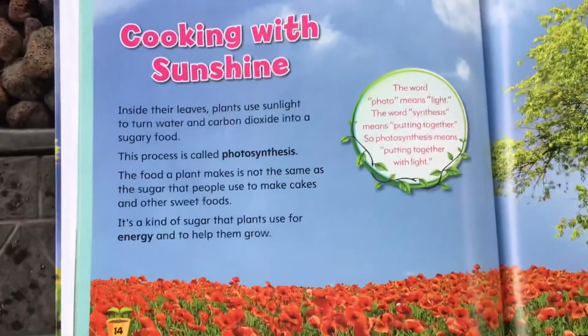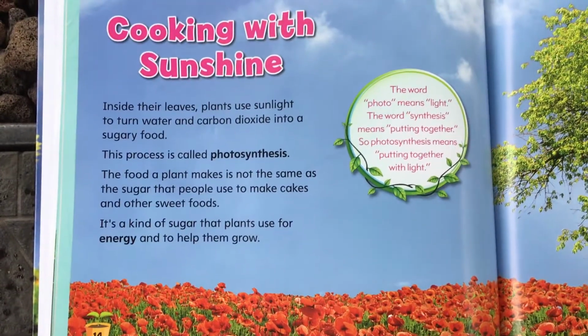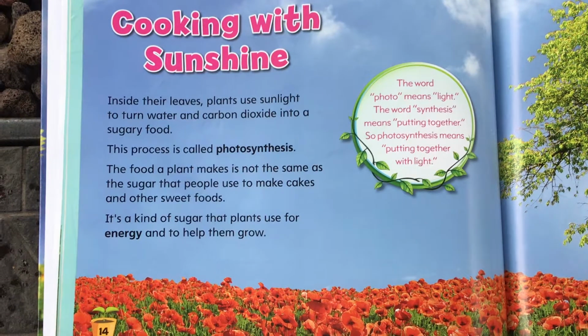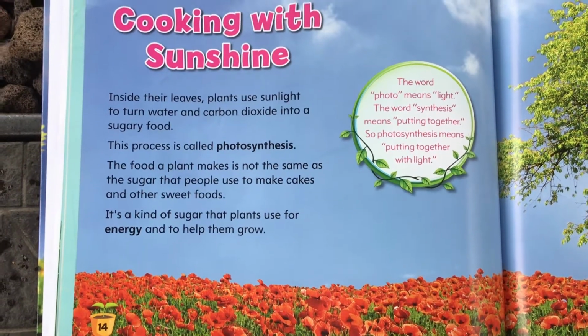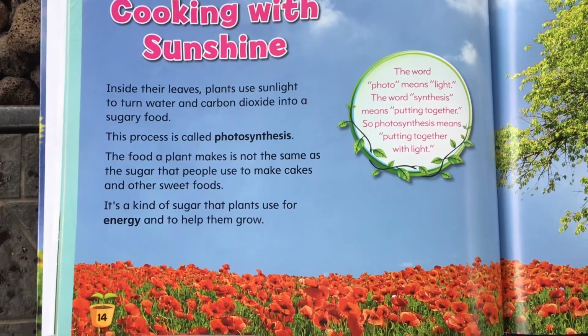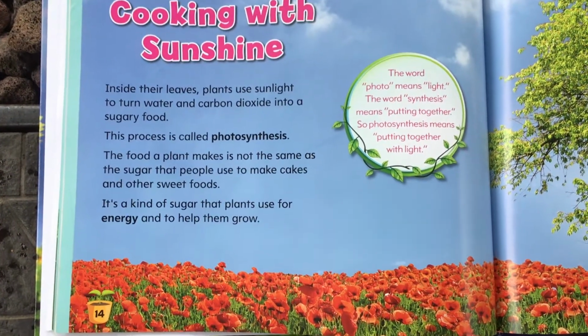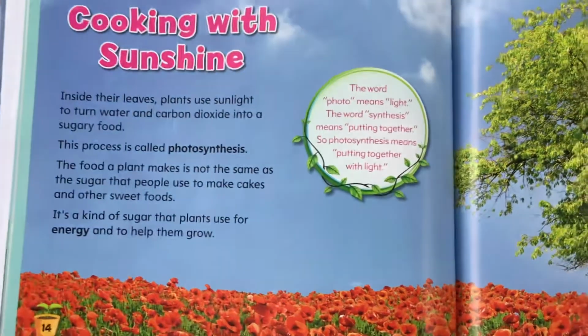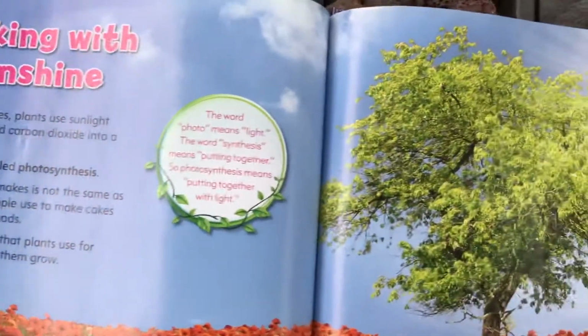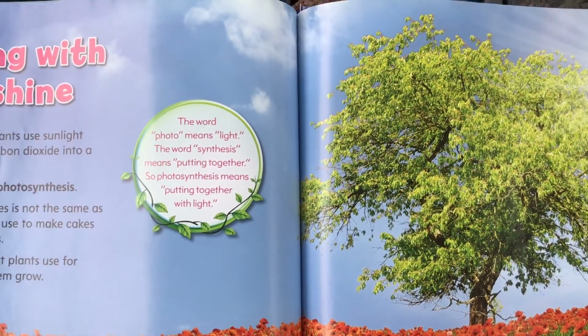Cooking with sunshine. Inside their leaves, plants use sunlight to turn water and carbon dioxide into a sugary food. This process is called photosynthesis. The food a plant makes is not the same as the sugar that people use to make cakes and other sweet foods. It's a kind of sugar that plants use for energy to help them grow. The word photo means light. The word synthesis means putting together. So photosynthesis means putting together with light.